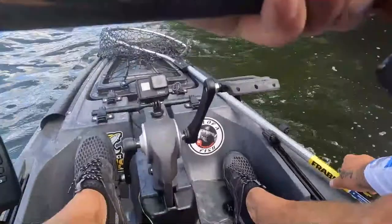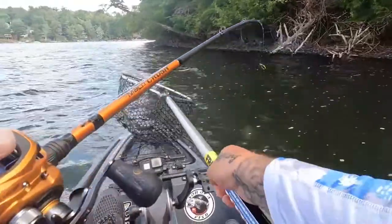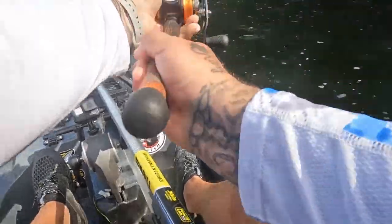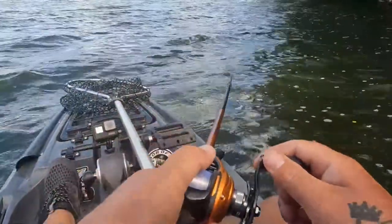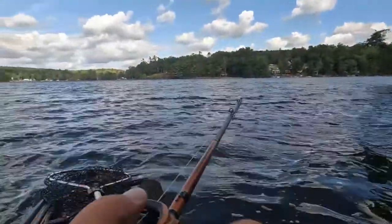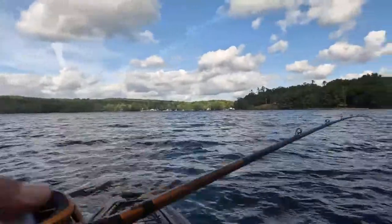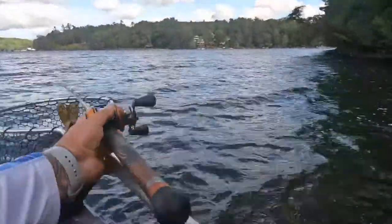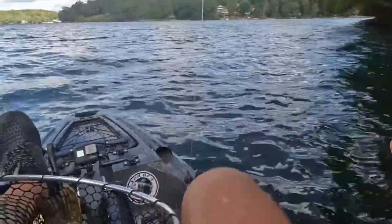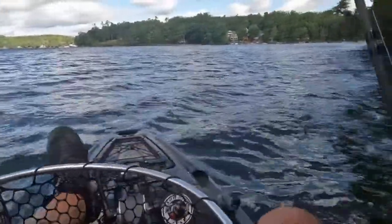That's a big pike. Wow, pulling drag. That's a big old pike right there. Wow. Wow, dude, where'd my jig go? Totally swallowed that thing.